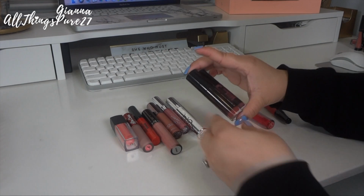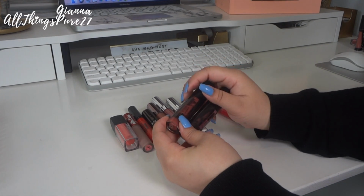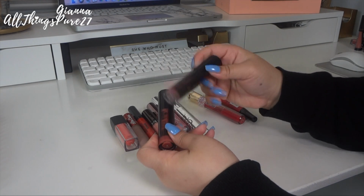I also have two from Luck Color Cosmetics right here. I did enjoy this formula. I put them in a video as a review, I believe. I like this shade, this one not so much.